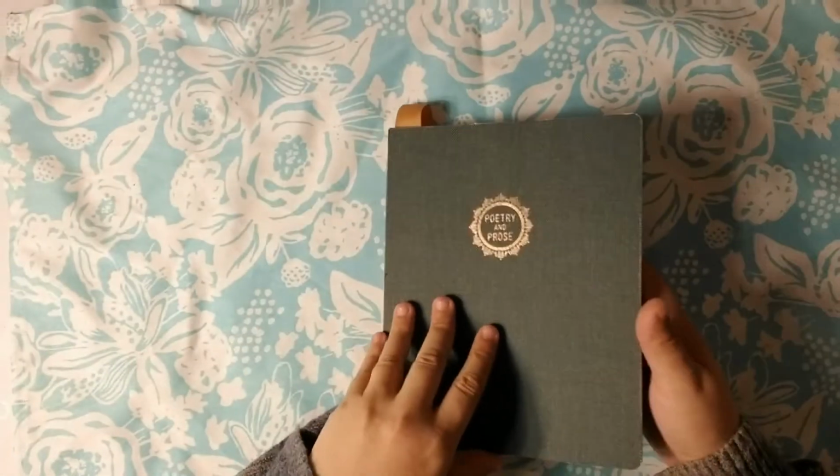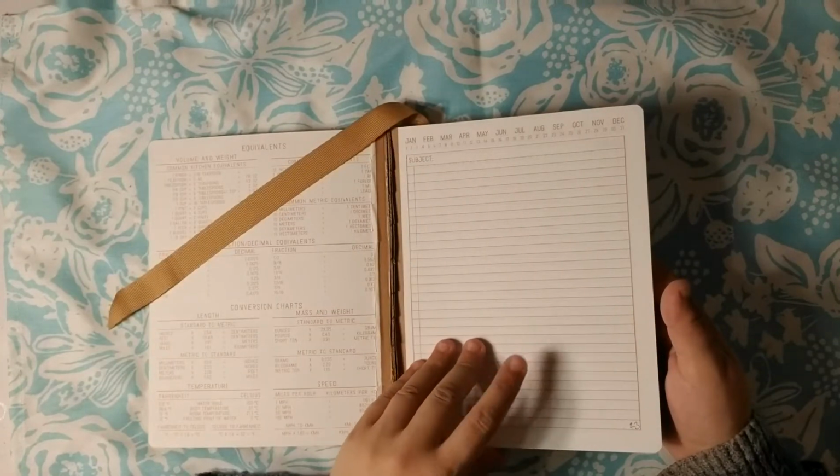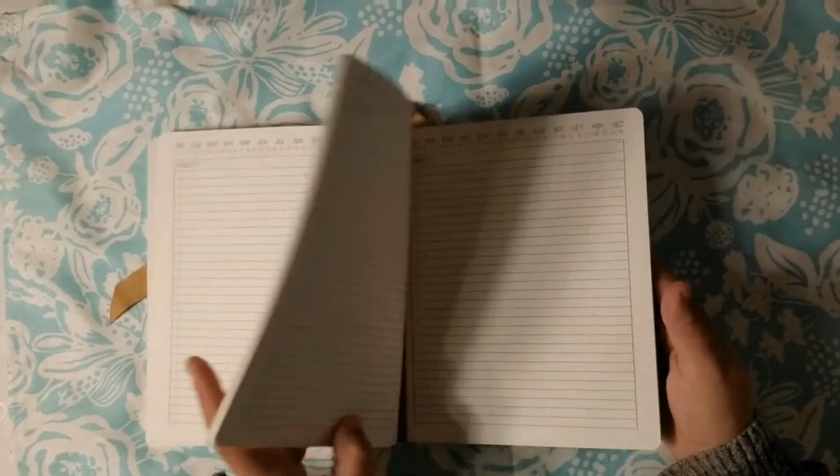I got this. Part of it was gone, but I got it just for the reusable calendar. I thought that would be really neat to have. So, those will look good.